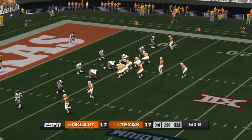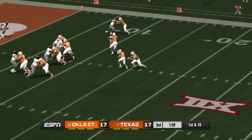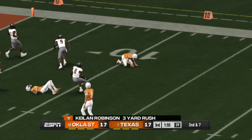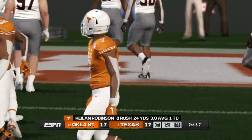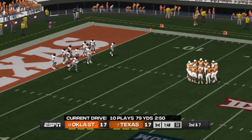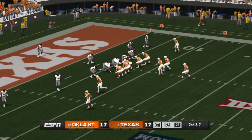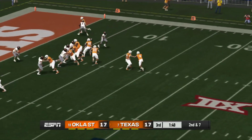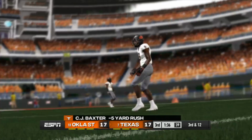First down, 10 yards to go. 10 yards to the end zone. Taken down around the 7-yard line. This is the 11th play of this drive. Runs it and he stops short of the line of scrimmage.